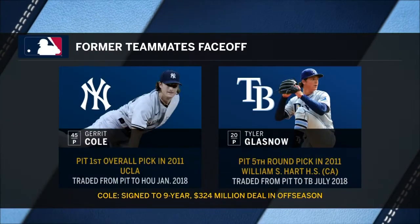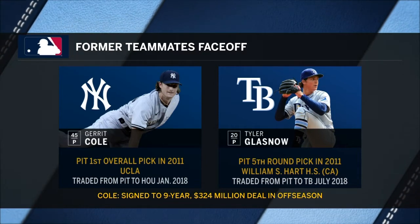But first, though, there's a lot of connective tissue, if you will. A lot of commonalities between Tyler Glasnow and Gerrit Cole. First off, they both grew up in Southern California, about an hour from each other. They were both drafted 5 rounds apart from each other in 2011. Both teammates on the Pirates and then traded by the Pirates in 2018. And, of course, we both remember last year, they both started Game 5 of the ALDS.